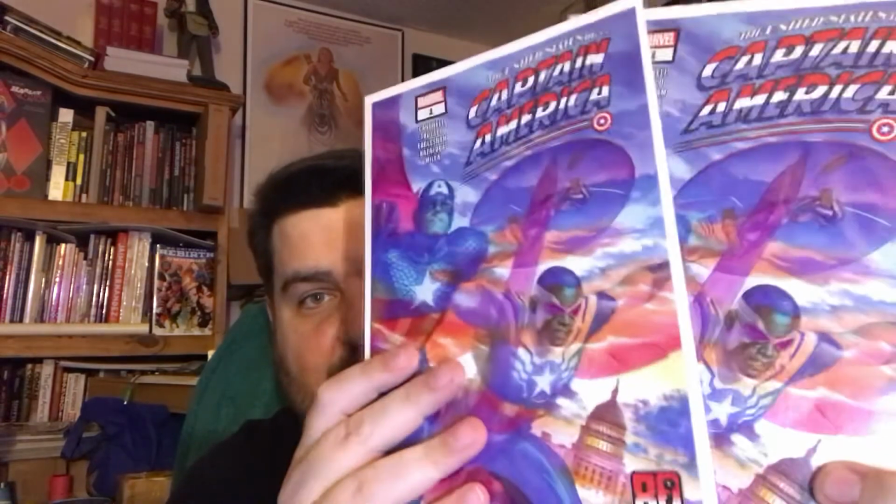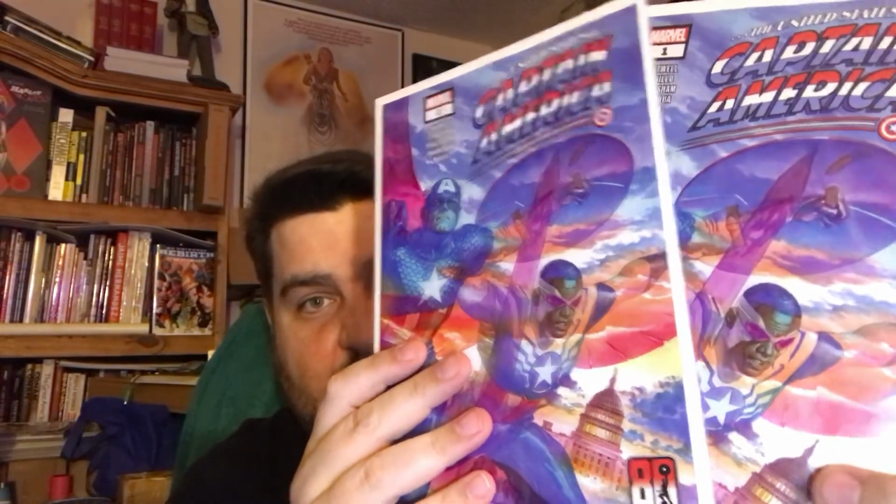United States of Captain America, #1. With the Alex Ross cover. Cover A. Got 2 of those. First appearance of Aaron Fisher. Venom, #200. This is the Varej variant. This had a few little dings in it. Like it's maybe been handled roughly. But still, $10 book for $1.